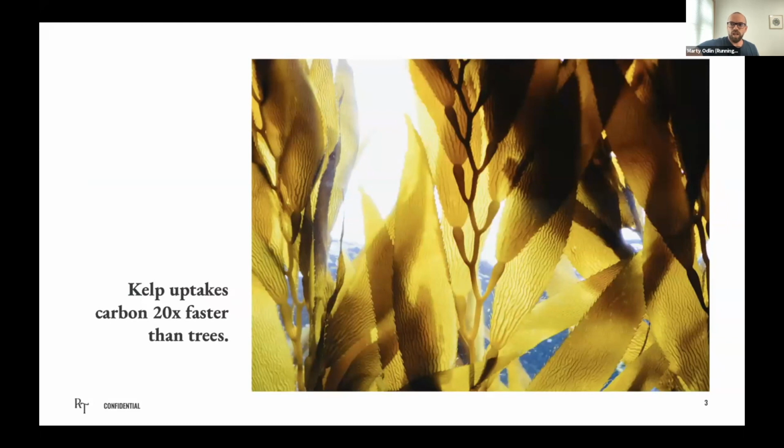So kelp is really good at removing CO2 from the environment, which it does 20 times faster than trees. Even better, as Ryan mentioned, it grows in the open ocean, meaning it doesn't take up land and we don't risk impermanence like we do with many terrestrial or coastal-based CDR methods.